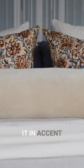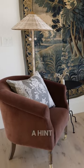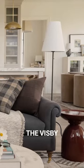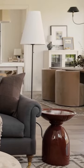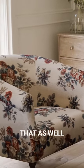I am loving it in accent pieces. I have this burgundy velvet chair in my upstairs loft area. I have even a hint of red on one of the textiles in my living room. And we have this little side table, the Visby, and it has a red tone. And then you'll see even more products from us launching this year that incorporate that as well.